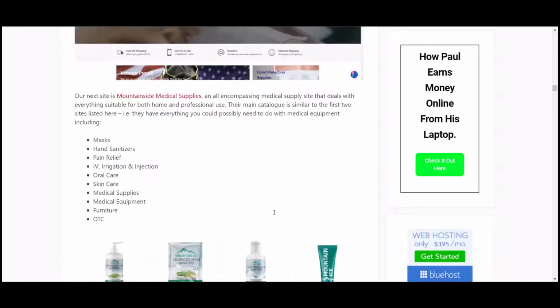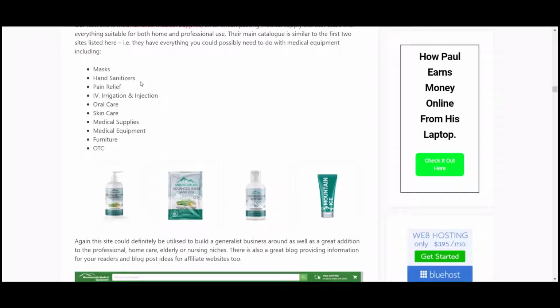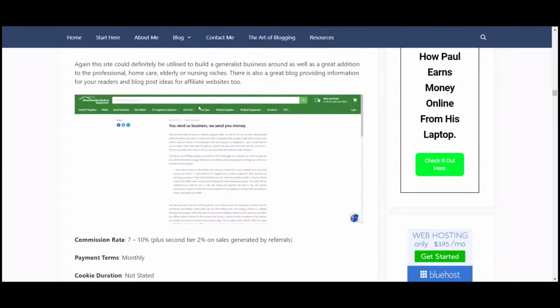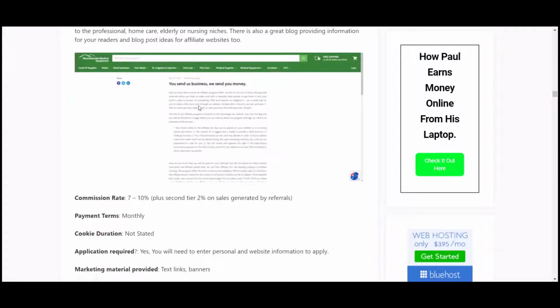Mountainside Medical Supplies, third one. Home and professional use, similar to the first 2 above. They've got a lot more masks, hand sanitizers, oral and skin medical supplies, equipment, furniture, OTC stuff there as well. Everything you could need to build a site around, especially if you're dealing more with the pain relief and hygiene side of things, so irrigation, injection, and skin care, all those sort of things there. So slightly different area here, but again, definitely something, if that's the area you're in, you could cover.